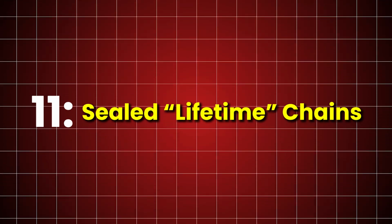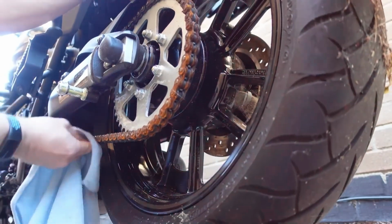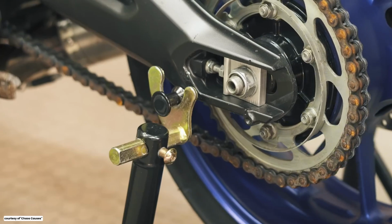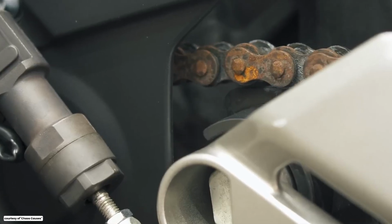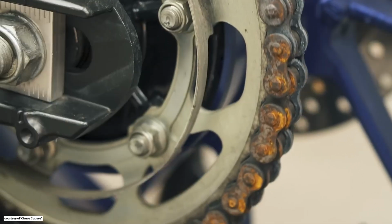Number 11. Sealed lifetime chains. The phrase maintenance-free chain sounds amazing until it fails. Sealed chains are often encased, hiding wear and grime until it's too late. In dusty or wet environments, gunk builds up fast. Since you can't inspect or service the chain easily, minor issues go unnoticed. You don't see stiff links, rust, or stretching until it snaps.